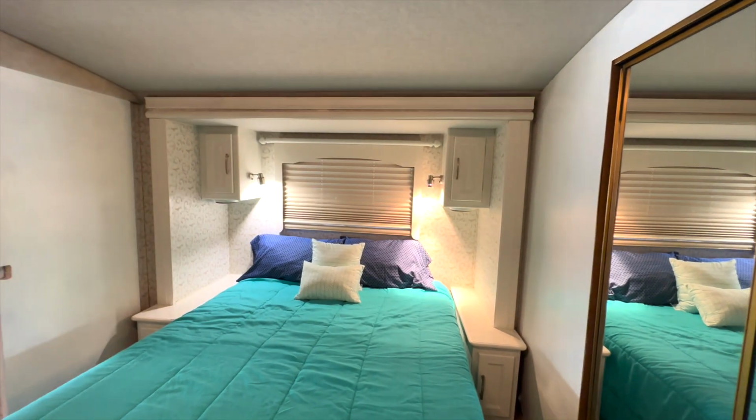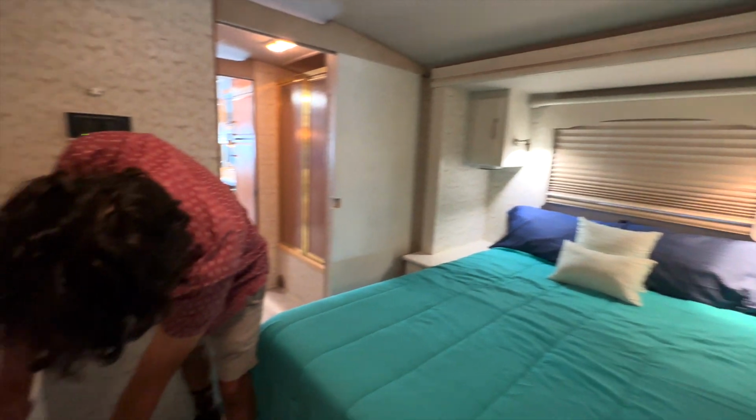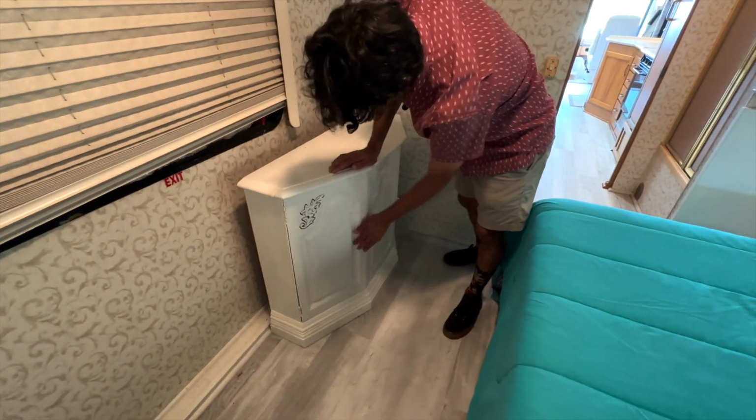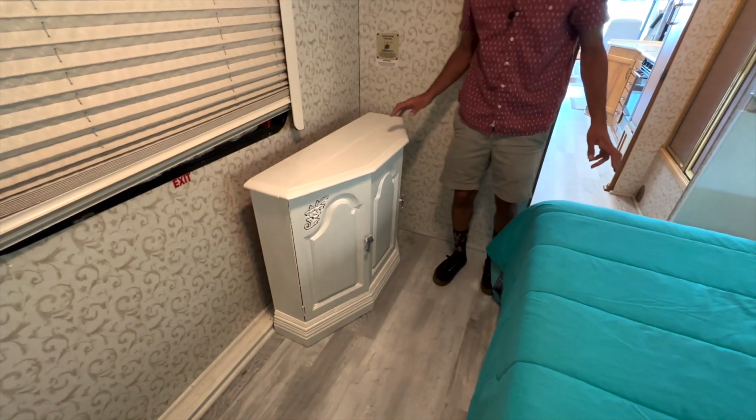You've got this little dresser piece right here, which does have a good bit of space in it and just accents the room quite nicely. It looks nice in here.